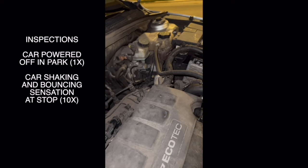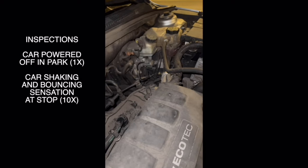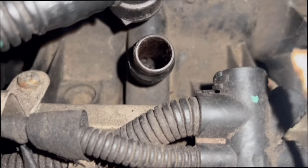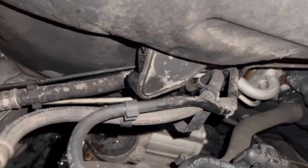Every 3 to 5 months, I find myself putting like a half a gallon of coolant inside the tank over there. Okay, now I can see it. Perfect. But there's a lot of gunk inside of that.